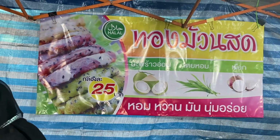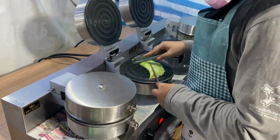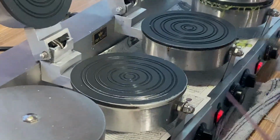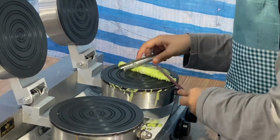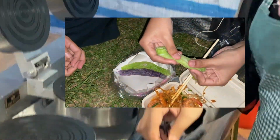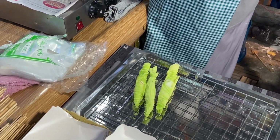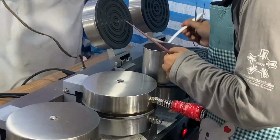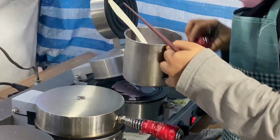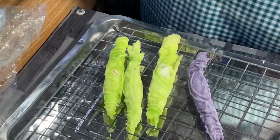However, many people still don't know that there is another type of thong muon called thong muon sot, which I bought today. It looks completely opposite to the crispy thong muon. The dough is soft and sweet, with soft coconut meat inside, which gives a chewy texture. There are many flavors of thong muon sot sold on the market, such as pandan, the green one, taro, the purple one, black sesame, mung bean, and purple sweet potato.